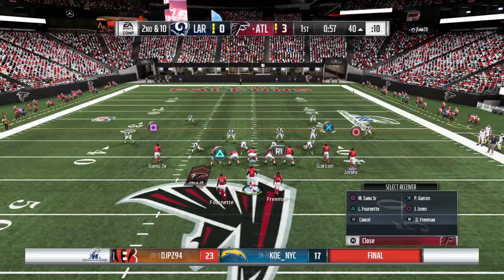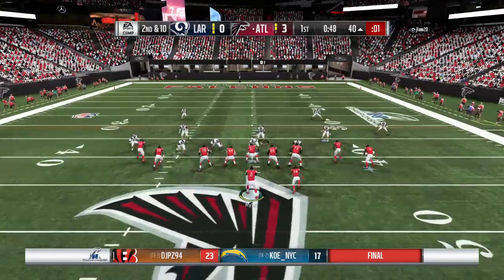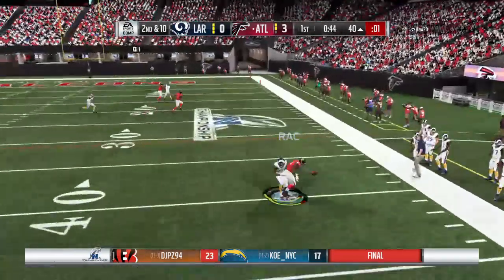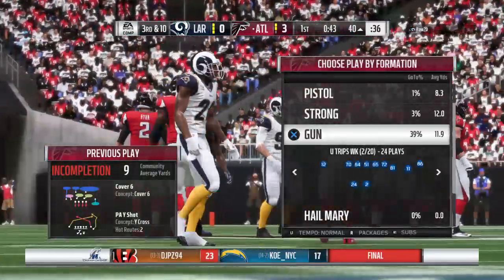Hey, wait. Gun. Gun. There we go. Space. They snap it at one. Now Ryan. And incomplete. He tried to leave it underneath. Nearly got picked. They may be lucky to have that one back.